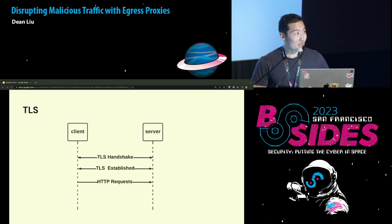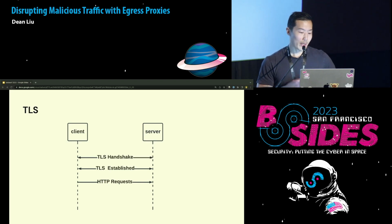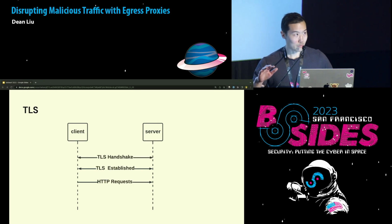Now let's talk about why this is technically difficult. It really boils down to two things: TLS encrypted traffic and DNS. How do you control DNS exfiltration attempts? The vast majority of your egress traffic is going to be TLS encrypted web traffic, HTTPS. Let's talk about that first.